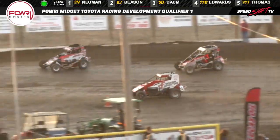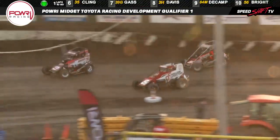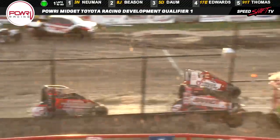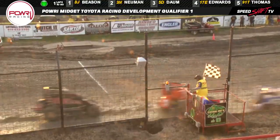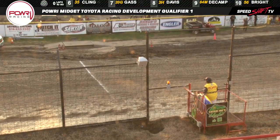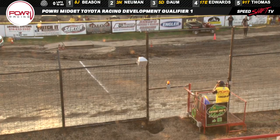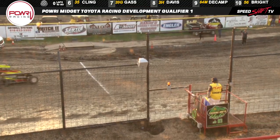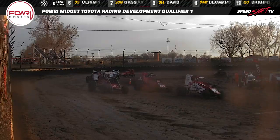He's got a pretty good line as he'll squirrel it through the corner and onto the back straightaway. Hooks it up, and he's got a run at the number 2 spot. Beeson gets there for second from the 10th starting spot for the 8J car. What a run for Beeson in the 8J. As Alex Bright picks up the win up front, we'll send her over to Chili and Haley.